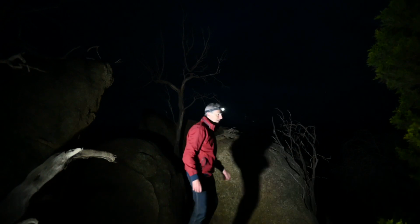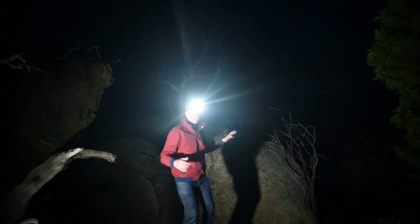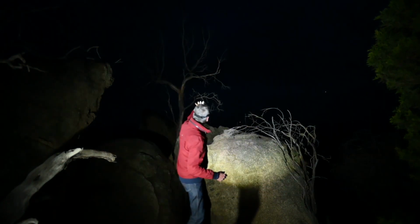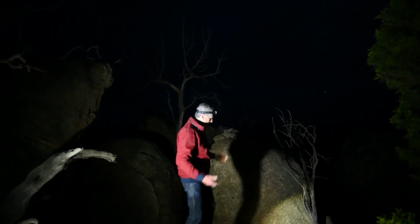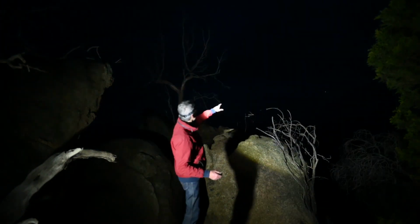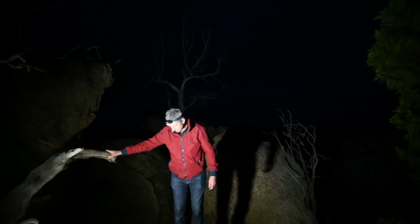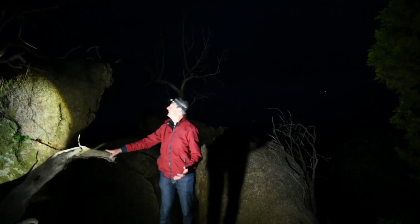Oh boy. All right, well, this is the composition that I really wanted to get. This old dead tree coming out of the rocks here. It actually looks fantastic. I can see a few stars down there, but whether I'm going to get the shot I'm after, well, I'm probably not.